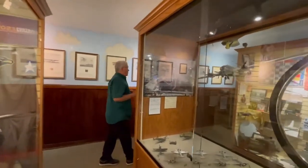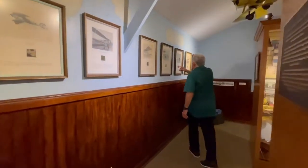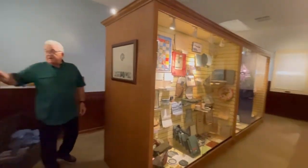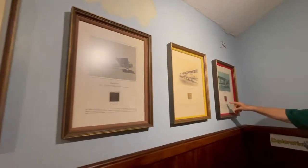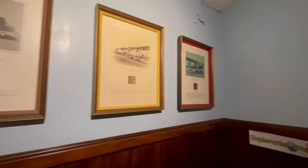And farther on down and along this wall, photographs from the Smithsonian, actual fabric from the planes that are in the photographs, including one of Amelia Earhart's planes with her in the photograph. She liked red.